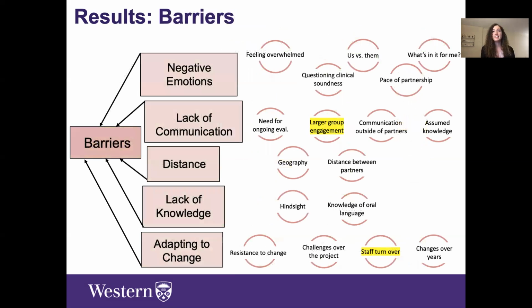Looking at the barriers, some of the themes that arose were negative emotion and a lack of communication. So although we had strong communication between our lead team at the school board, we could have done a better job of communicating with the larger group of SLPs. The distance between the partners, so ourselves and the SLPs, was difficult. Any type of lack of knowledge made it challenging, and then also adapting to change. So partway through the partnership, there was some staff turnover, and with staff turnover come different types of PBR questions, and it can cause the project to shift.